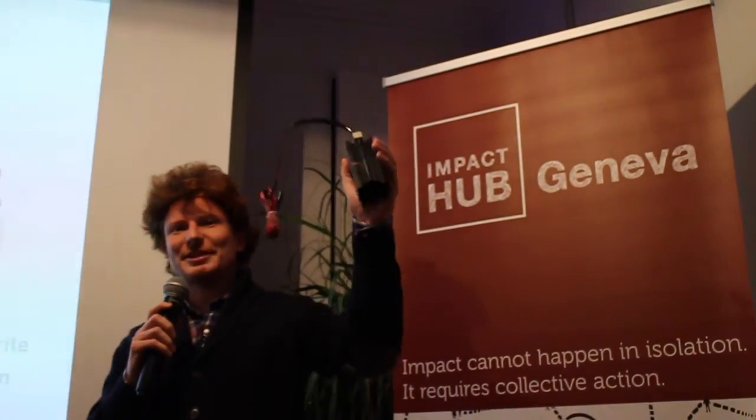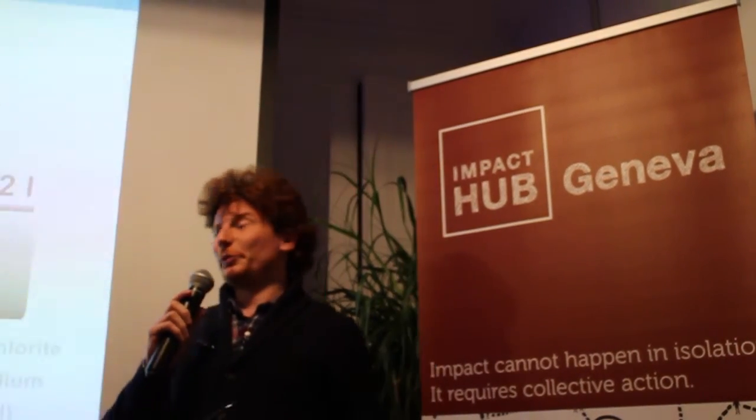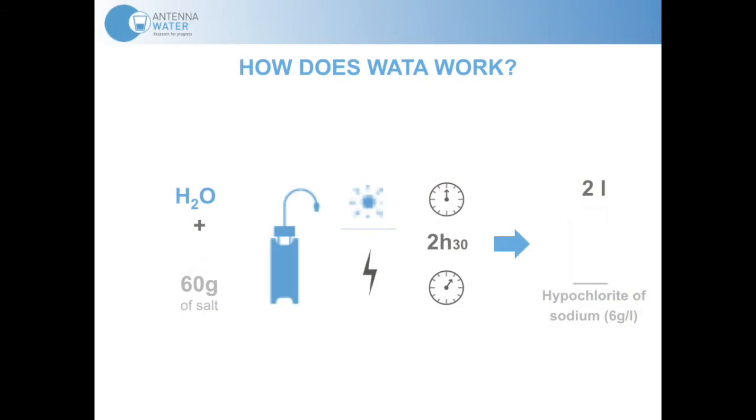Hi everyone, I'm here to introduce you tonight to this device and the range of products that goes with it. This device that you can see here is called WATA, and with a simple principle of electrolysis between water and salt, we can produce chlorine out of it.